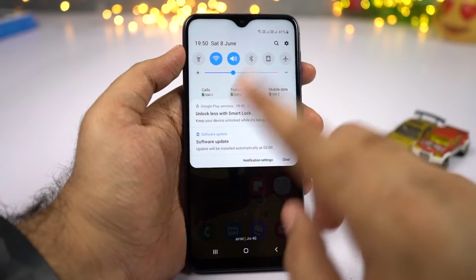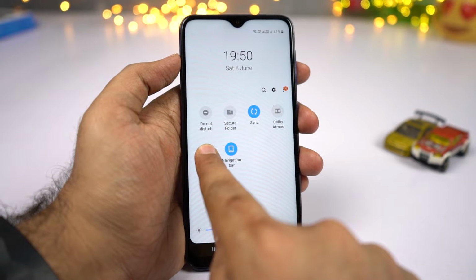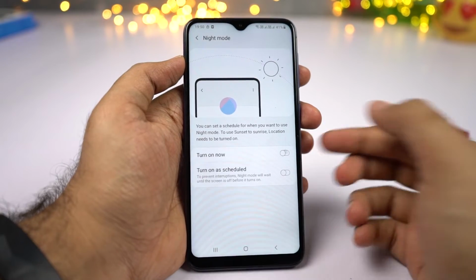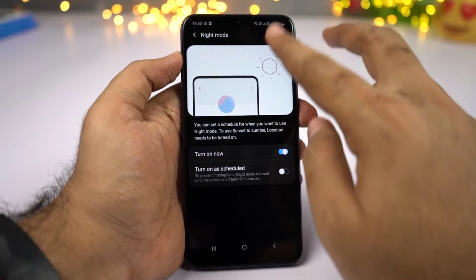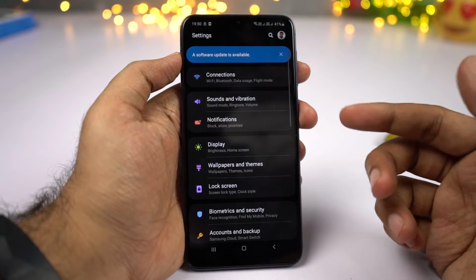Next we have night mode. This is one of my favorite features on this phone. Once you enable it, most of the UI elements change color from light to dark or black. You can just turn it on from the notification toggles or schedule it to turn on and turn off automatically at a specific time. Using this mode strains your eyes less at night, saves battery, and definitely looks pretty cool.